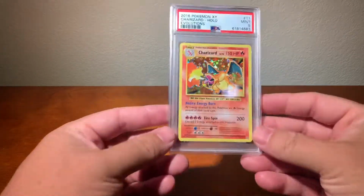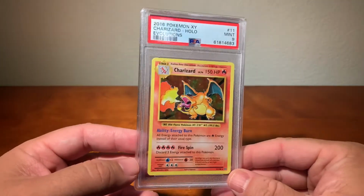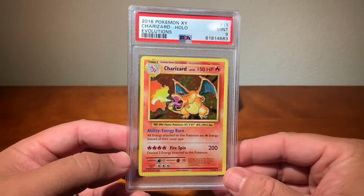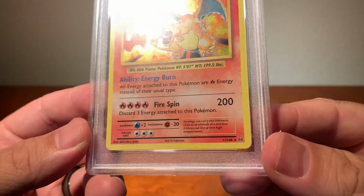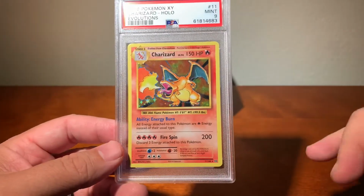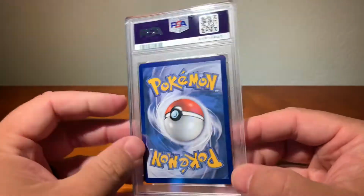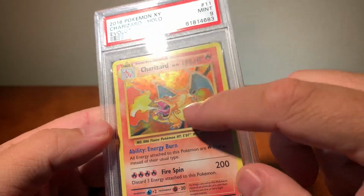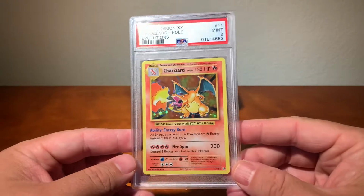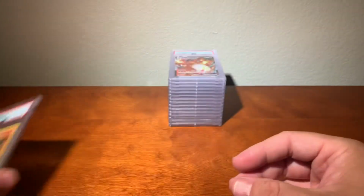All right, so we're going to start it off with the first one, which I had no problem with this being a 9. As a matter of fact, most of them are 9s. This is the Pokemon XY Evolutions Charizard Holo. This is card number 11 out of 108. So this is the faithful reproduction, I guess, of the original OG Charizard Holo. And this one graded a Mint 9. The biggest reason why is that these have a print line that goes across them, and most of them do. The pops in this and the 10, by the way, are ridiculously low. So that's the first card. Believe it or not, that's the one and only Pokemon out of the whole stack that did get a 9. So I'm pretty pleased with that one.